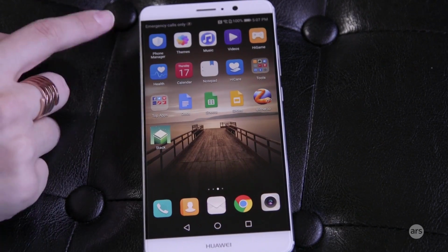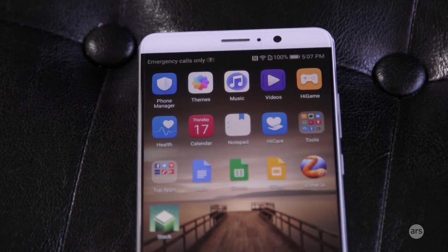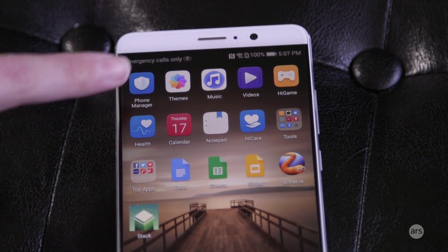Another good thing about the Mate 9 is that Huawei did add a few things, including different apps that it has made itself to optimize the performance of the device. Like I said before, we can't really judge the machine learning algorithm to see how it performs over a long period of time, in terms of months or years, but there are a couple of apps and a couple of different programs on here that will let you do that on your phone.